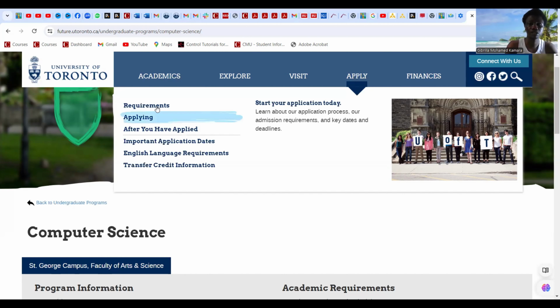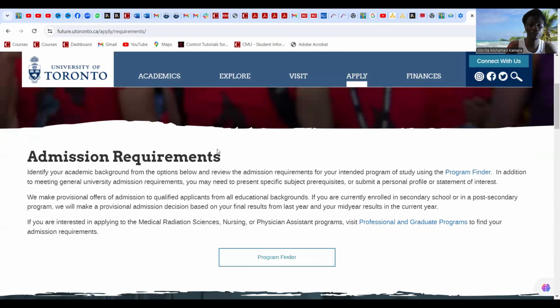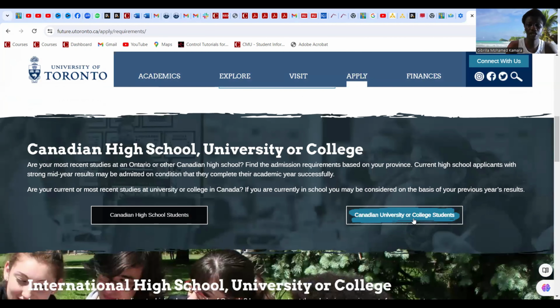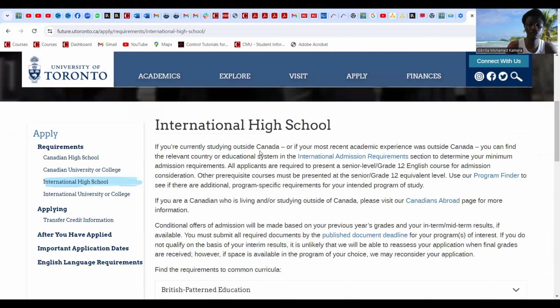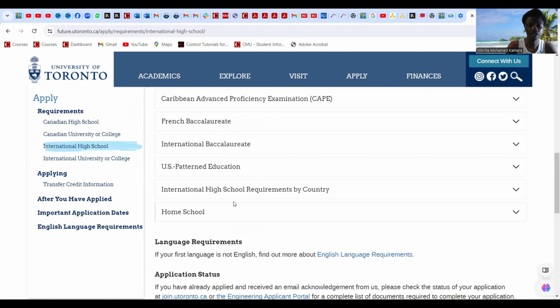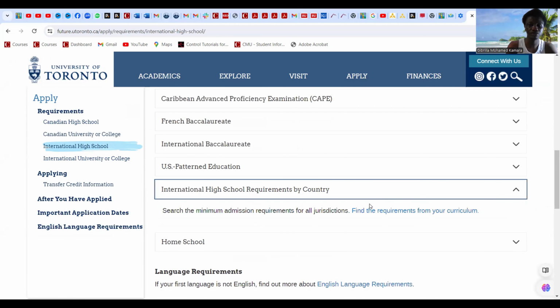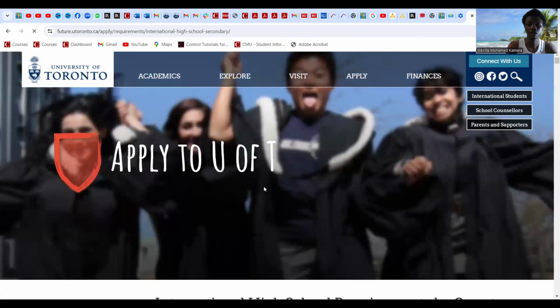You see requirements, apply. After you've applied, let's click on the general requirements, admission, academic requirements, filter by program: Canadian high school, Canadian university or college, international high school students. Let's click on international high school students. There's a lot here. International high school requirements by country, find requirements from your curriculum. Of course, it depends on your school. So let me just click on this one.